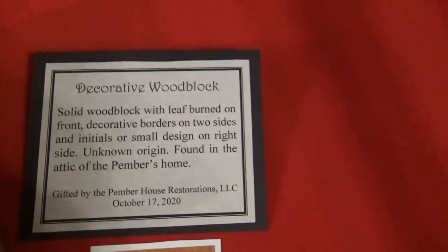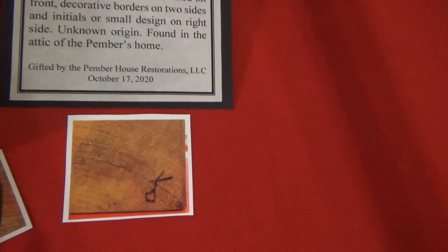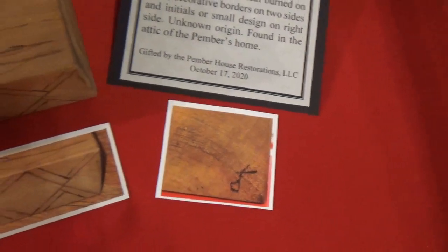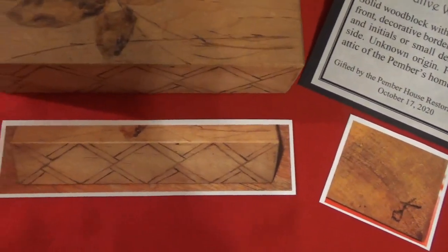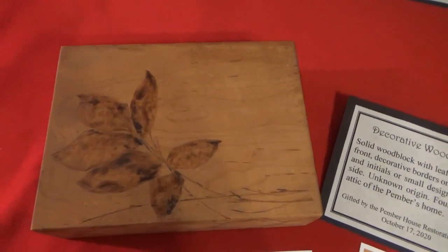Also found in the attic is a decorative block of wood. There is a wood-burned design on the right side with a border design on the front and back with leaves on the top. Its origin is unknown.